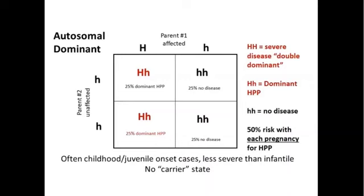So they would have even more severe HPP. If you only had 1 non-working copy in dominant disease, remember, the backup copy can't fix the barrier. It can't make up for the non-working copy. So if you have 1 non-working copy, or a big H here, you have dominant HPP. And then little h here is no disease.